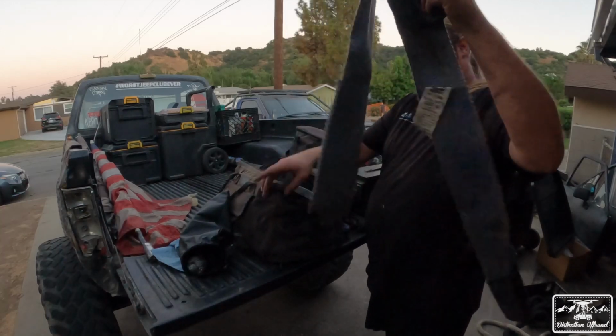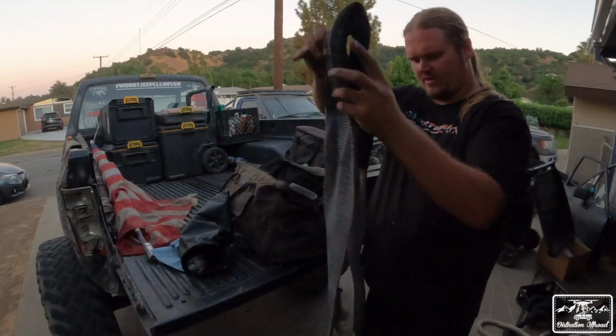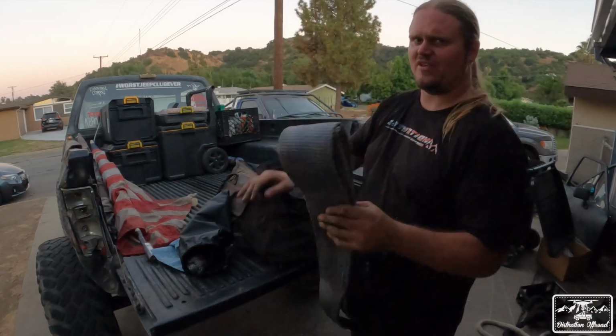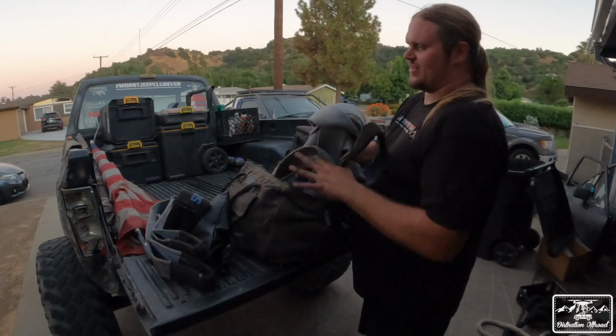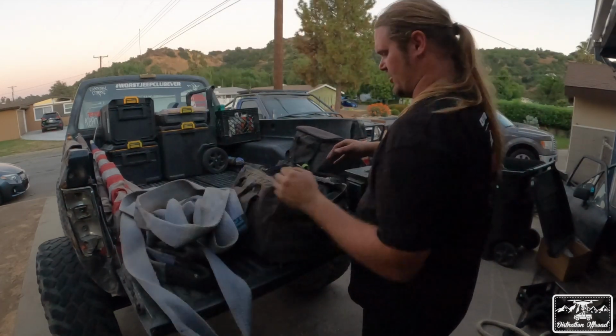I have a short strap. So this is a tree saver strap. This one is usually only about 6 feet, probably 6 or 8 feet. This is to wrap around trees or rocks when you're winching, just to protect those trees, not so much the rocks. And then I have a regular strap, which is just good to have in general.